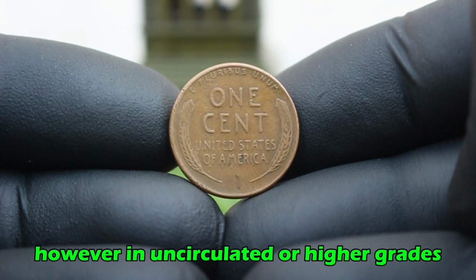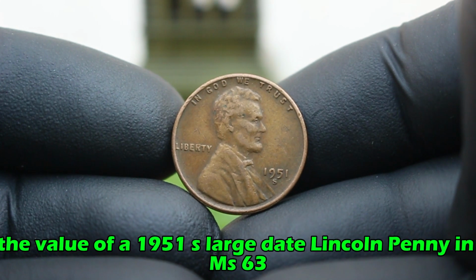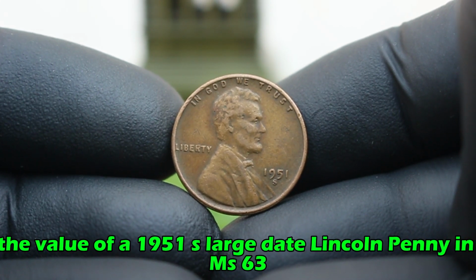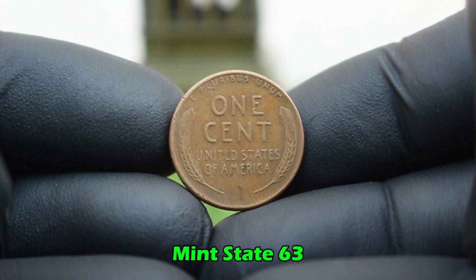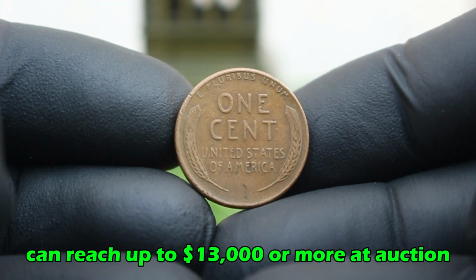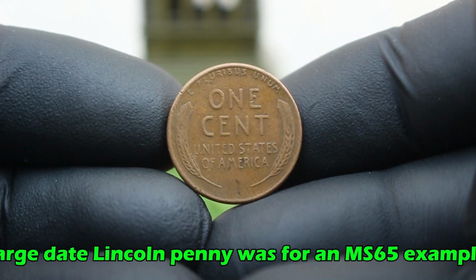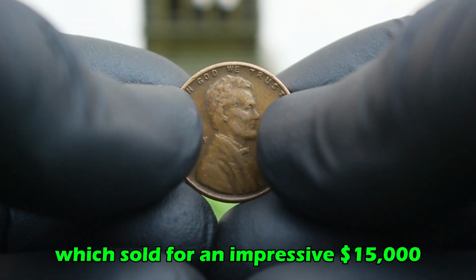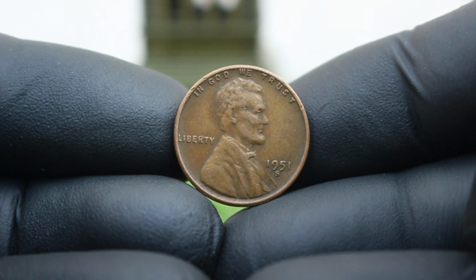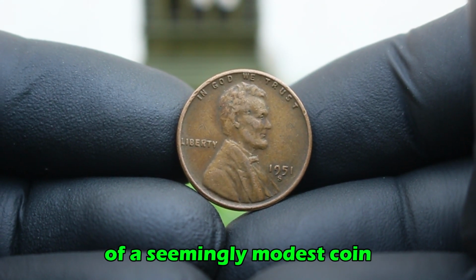However, in uncirculated or higher grades, where the coin retains much of its original luster and fine detail, its value can skyrocket. The value of a 1951 S large date Lincoln penny in MS 63, mint state 63, can reach up to $13,000 or more at auction. The highest auction price ever recorded for a 1951 S large date Lincoln penny was for an MS 65 example, which sold for an impressive $15,000. This shows how condition can dramatically impact the value of a seemingly modest coin.